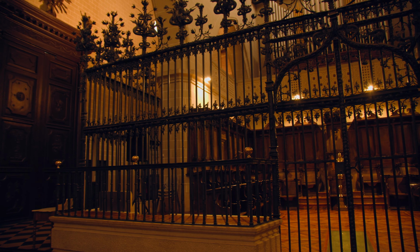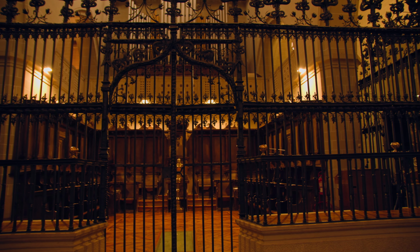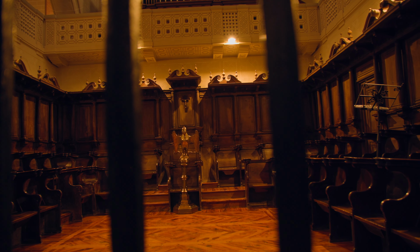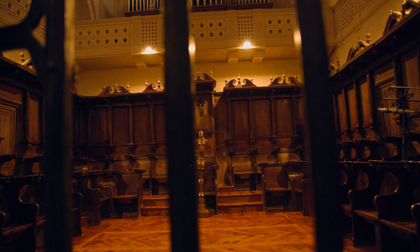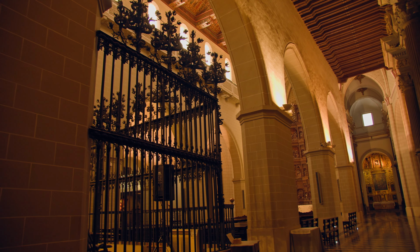And before leaving this last chapel, you must stop and admire the choir railing. It is the main manifestation of flamboyant Gothic in Teruel. This masterpiece by Cañamache was built in 1491.